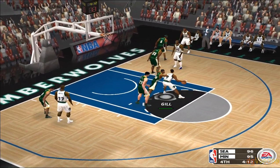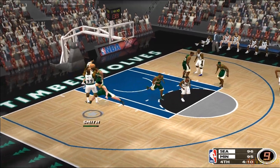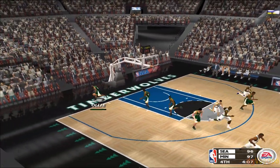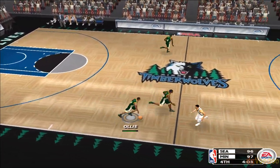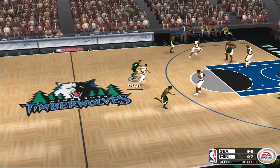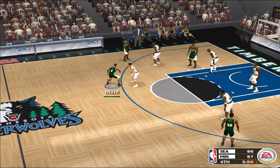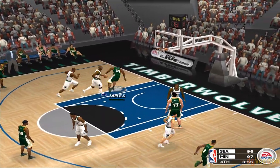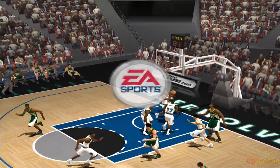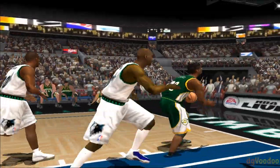Gill backs down on him. Pass to Smith. Gonna shoot. It's good. Ollie initiates the offense. We need a stop. Come on. One more time. Play it again, Doc.